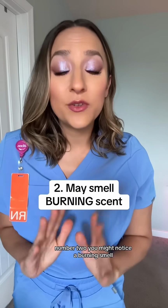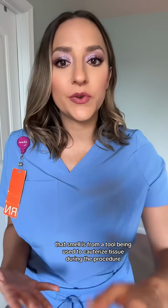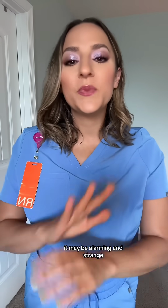Number 2, you might notice a burning smell. That smell is from a tool being used to cauterize tissue during the procedure. It is not a pleasant smell. It may be alarming and strange, but it's completely normal.